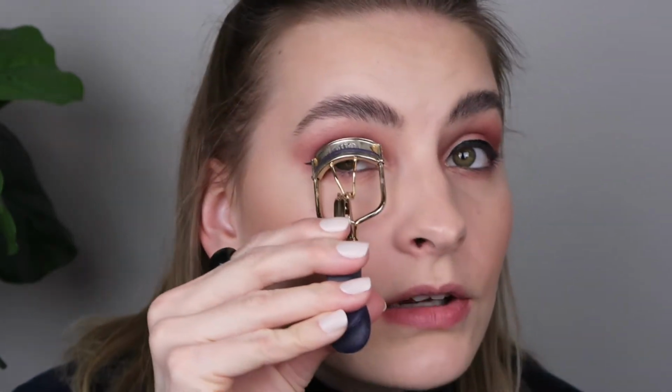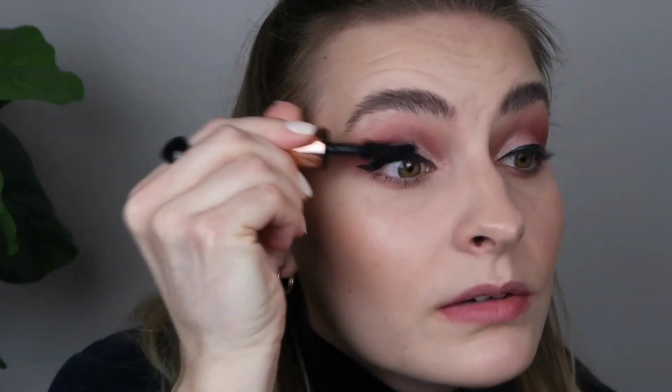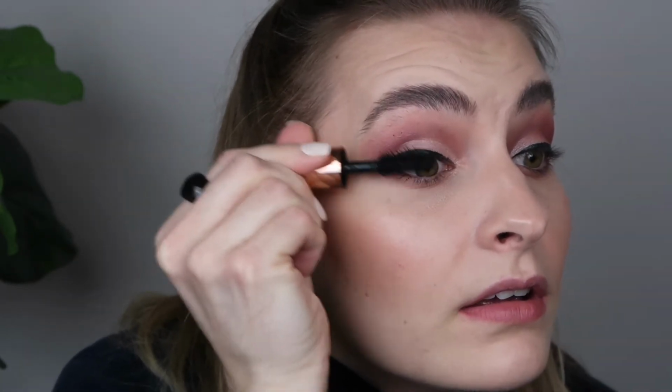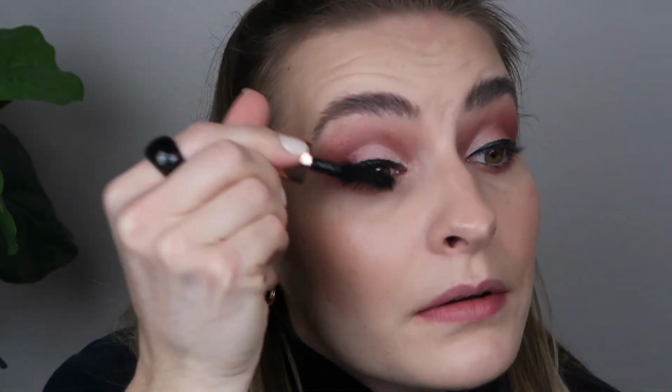I'm gonna curl my lashes. And for mascara, I chose the Bite Beauty Upswing mascara. It's pretty dry, but I guess we'll use it up today. And it's a perfect mascara for this look with the thicker eyeliner, because it's nice and voluminous and thickening. So it's gonna kind of appear like falsies.